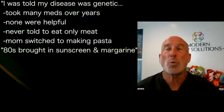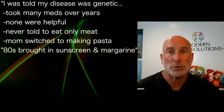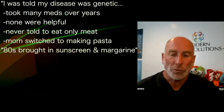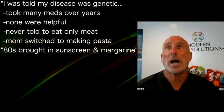Right. So once you get told you have an autoimmune disease, you're told it's genetic. And I was told, this is what you got. You're Eastern European Jewish descent. You get Crohn's disease. Too bad. Now, over the years, I went to many different doctors to figure out what can I do, because these medications I was taking were terrible. But I tried the new ones.